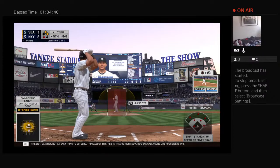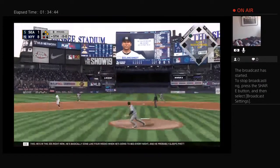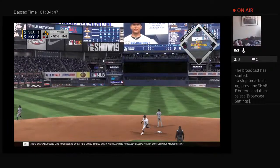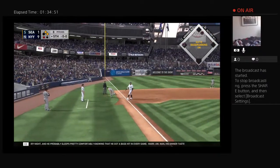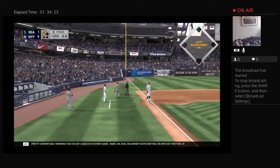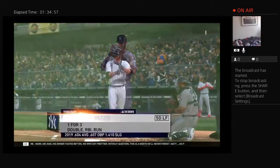He's basically gone like 4 weeks when he's gone to bed every night, and he probably sleeps pretty comfortably knowing that he got a base hit in every game. Oh, man, his dinner tastes better. His wife got prettier. Hey! He pulls into second safely, as also on the play, a run comes across to score.